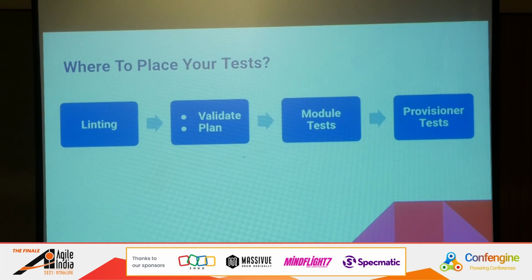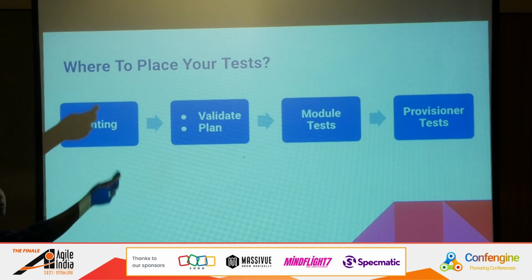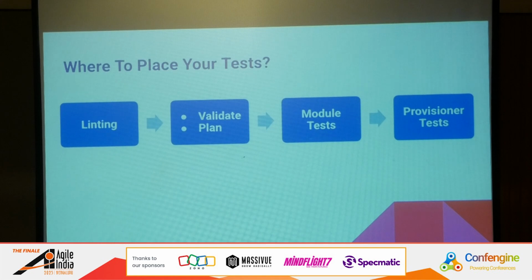Just like in application development, you have unit tests, functional tests, integration tests, and performance tests in different stages and different jobs. Likewise for infrastructure, if you divide it into modules and provisioners, you can do repo-level lint tests and validation tests, then module-level tests, and finally provisioner-level tests, which test your application architecture end to end. You might test the endpoint of a cluster or an API gateway and things like that.